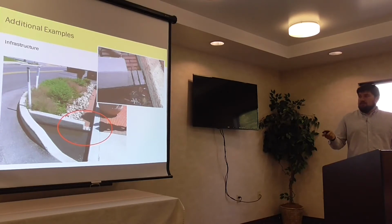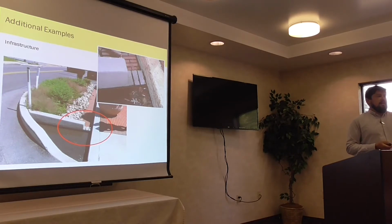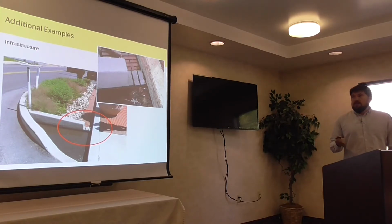Okay? So even little things like this, if you're going to spec it as a designer, make sure you have some sort of system in place to recommend when it needs to be cleaned out and call out that it needs to be monitored. And if you're in charge of taking care of this rain garden, these should be cleaned out.